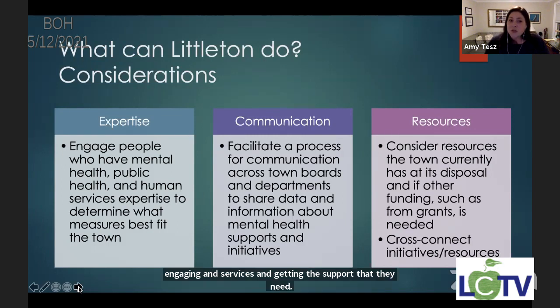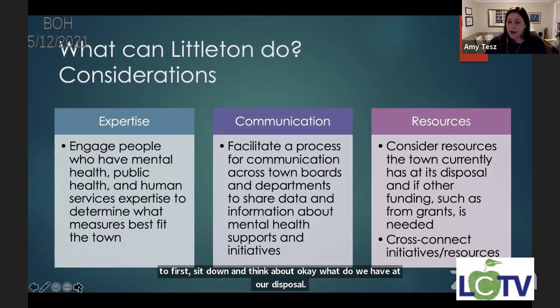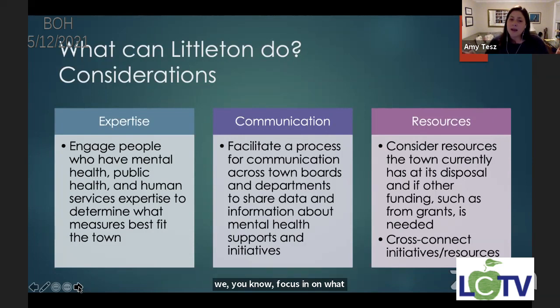And as far as resources go, I know funding is always an issue, but I think it's important to first sit down and think about, okay, what do we have at our disposal already? And how can we cross connect on initiatives, and how can we focus in on what we have? It's not about starting over from scratch, just building upon what we need. And then really considering from there whether grant funds are available, or if there's something you might want to ask for in the budget from there.